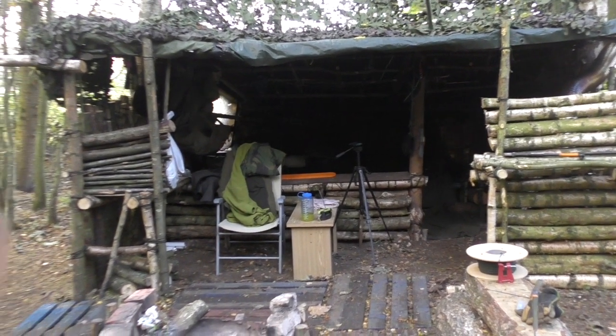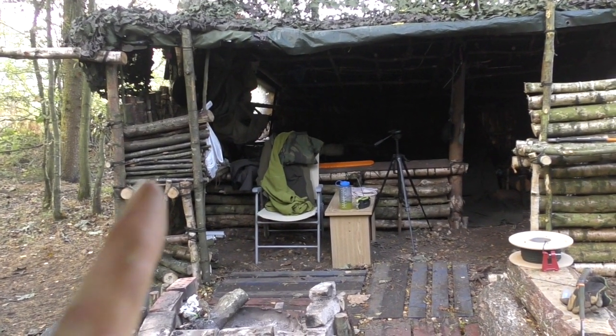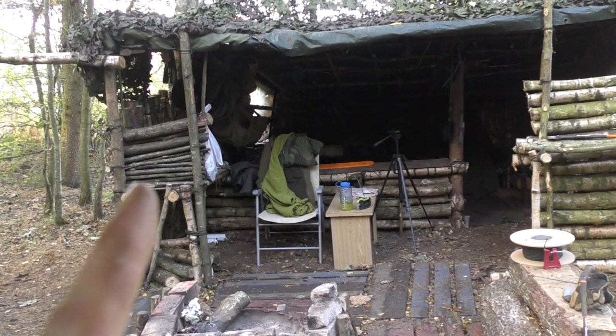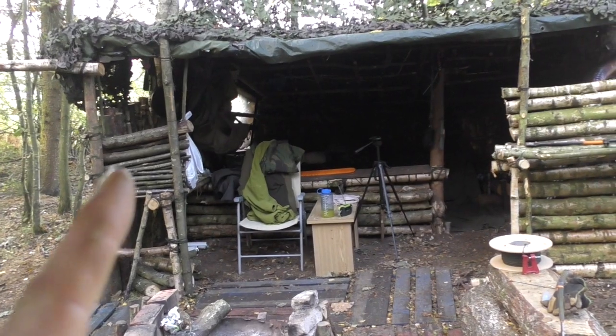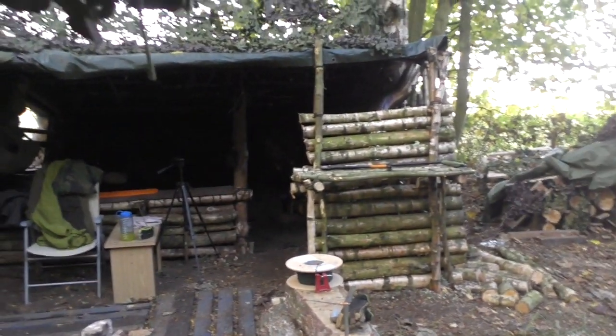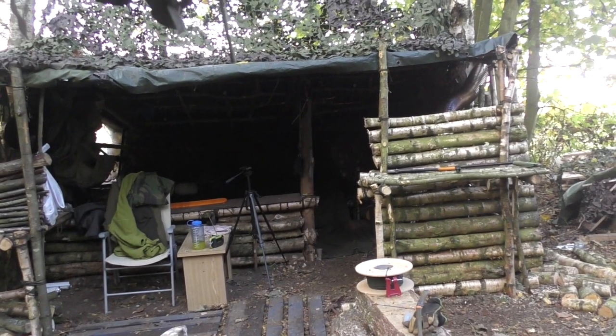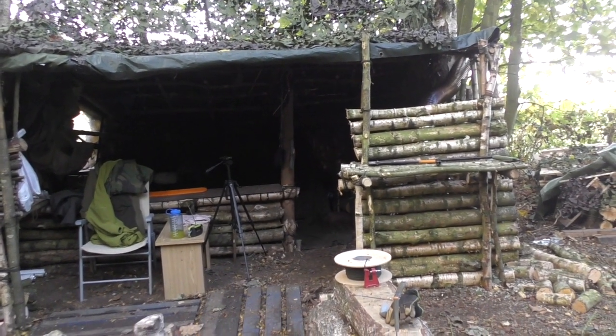This bit on here needs to be revamped a bit because it doesn't look nice at all. It's all wonky and everything. Obviously I'm not sharp with a fashion show, but it looks better now compared to that bit there. So shelter nearly done, and now I'm going to just sit and chill out and relax.